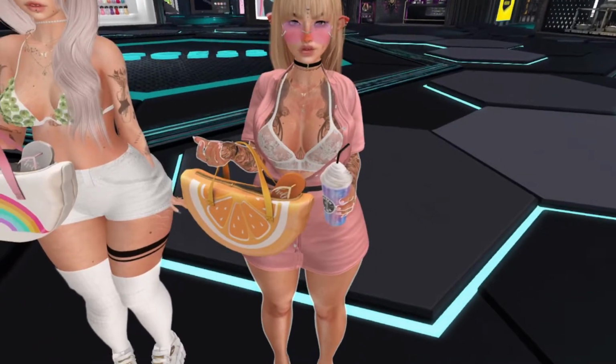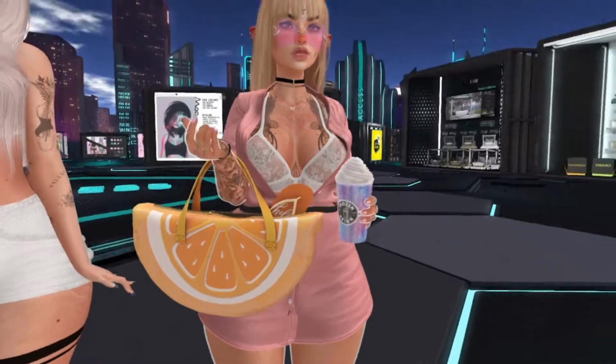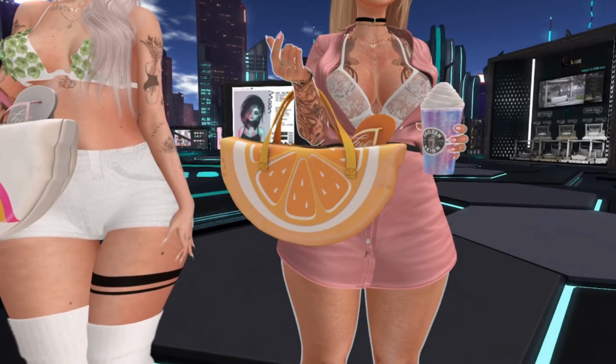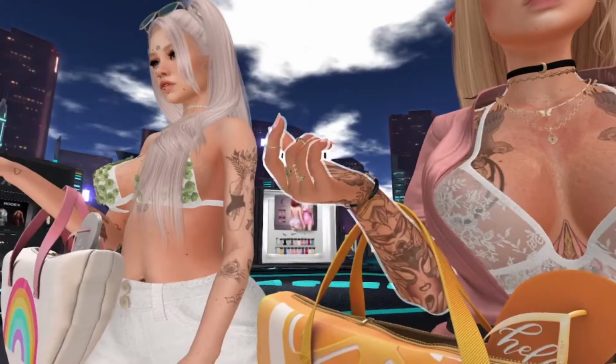I'm in a bunch of different colors, and I mean, look at that bra. It's so cute. That's a good bra. I know. It's a good one. It's a nice bralette for sure. My nails are from Bloom. They are the natural nails. I'm loving them recently. I like the little curved tip.